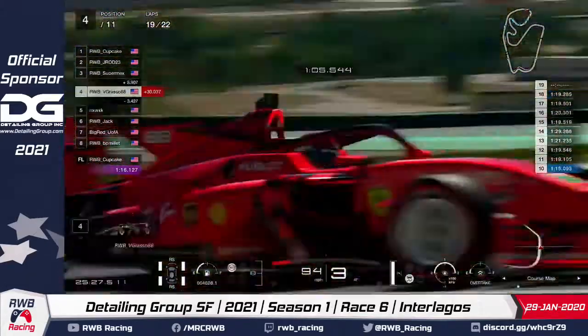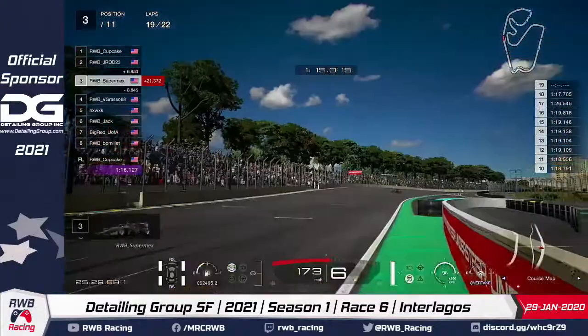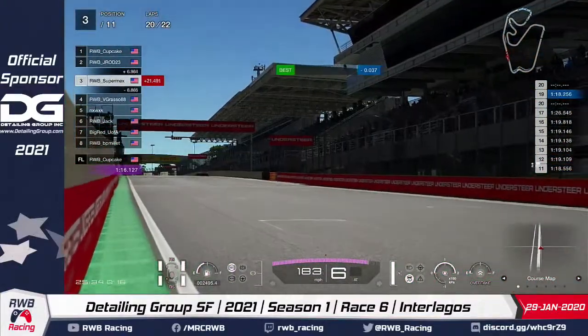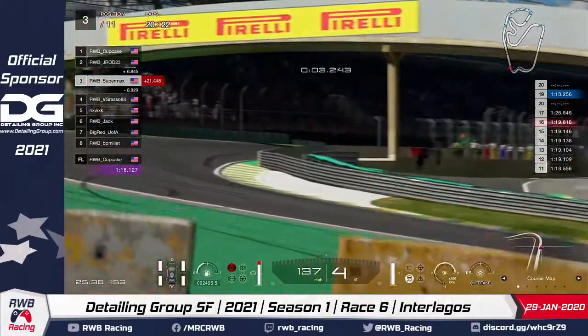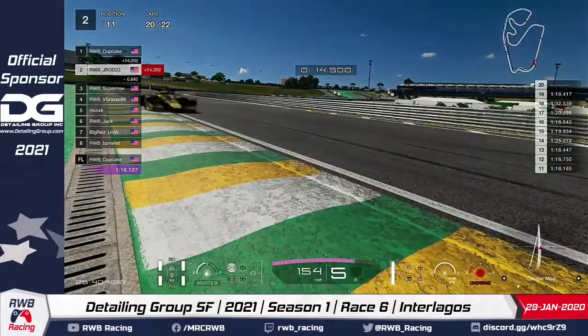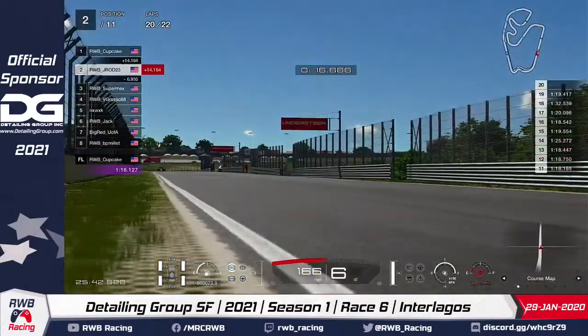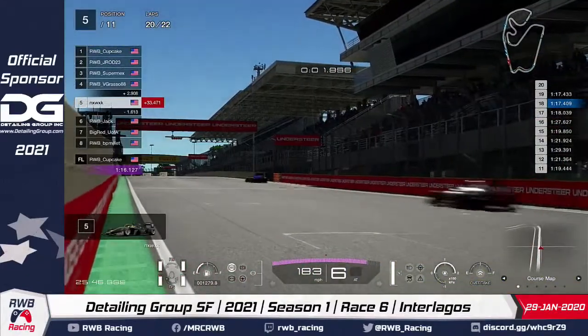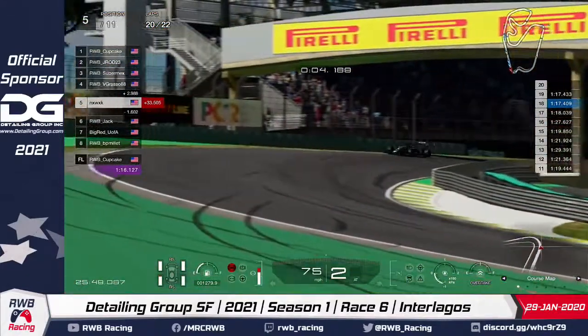All right, let's see. So meanwhile, looks like Supermex is still about 7 to 8 seconds at either side of him. Does he have any cars? So Cupcake all the way up to a 14-second gap to J-Rod. All right, let's see. Vinny Grasso, he's got a decent gap. NX, though, he's got some people coming to battle with him.